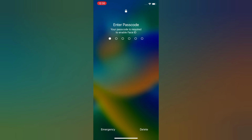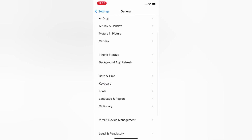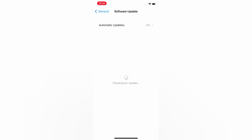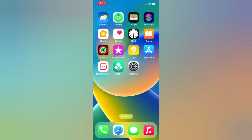Enter your passcode. Swipe up. Tap Software Update. Check software update. Software update is available. Tap Download and Install to upgrade the iOS. Solution 5.